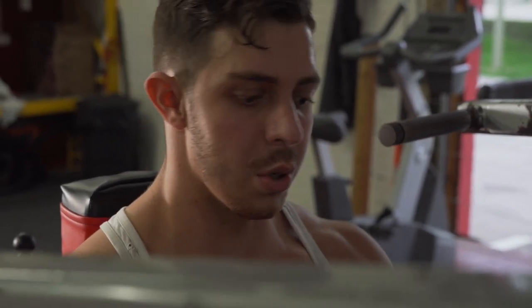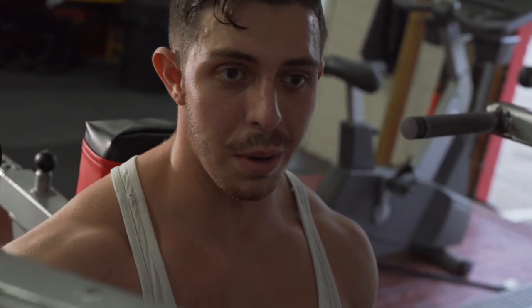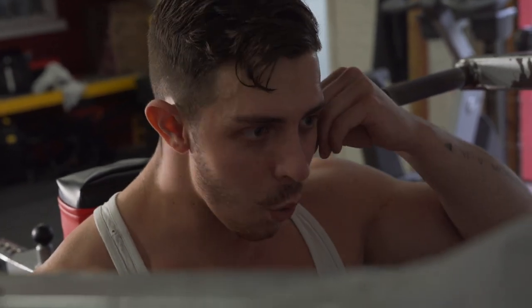So now we're gonna do the front head of the delt. Never done this machine before, but in my plan it says a shoulder press, so it's a shoulder press of some kind, and we're gonna give it a try and keep constant tension the whole time, slow on the way down, relatively slow, a little bit faster on the way up. So here we go.